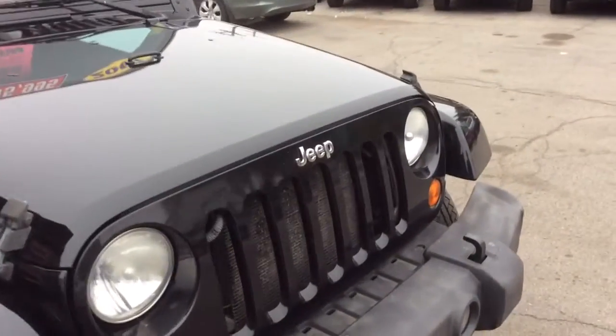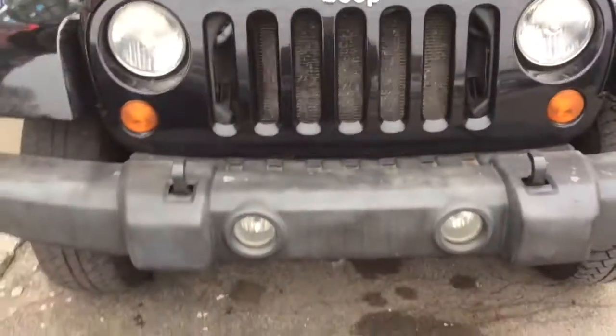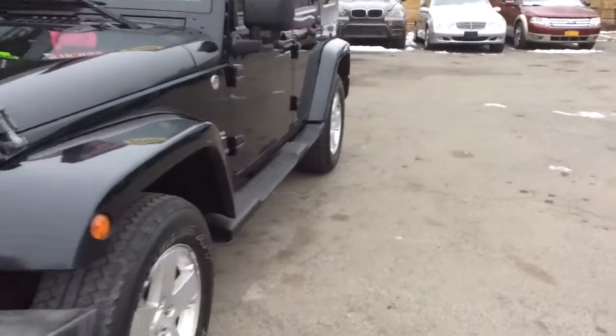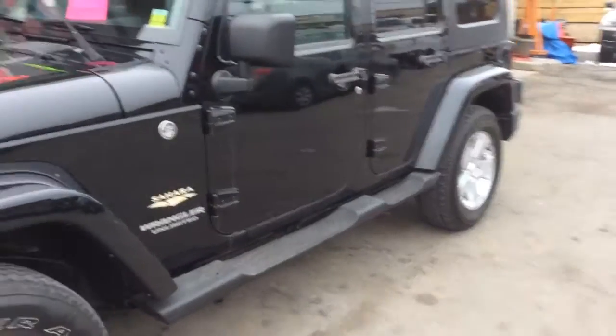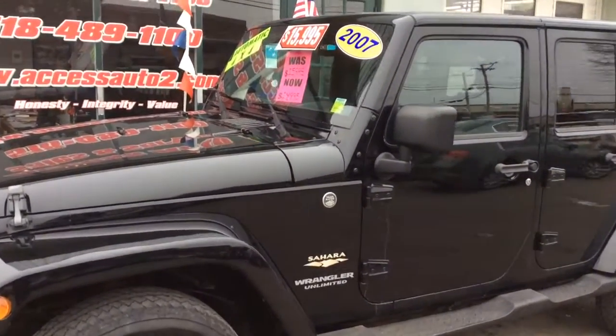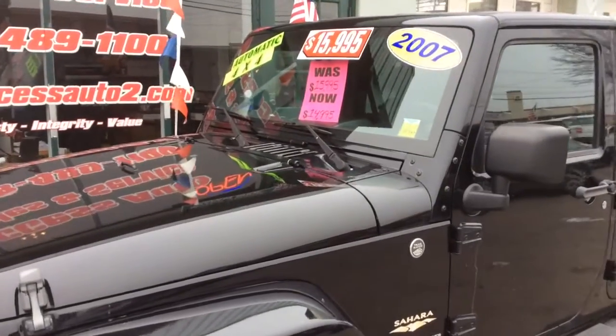It's a 3.8 liter motor in this. This truck is in very, very good condition. It's fully serviced, ready to roll. It's $15,995, but we've discounted it to $14,995.